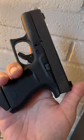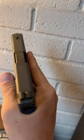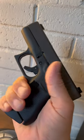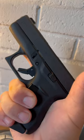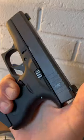And I feel a Glock 380 of this size is a lot more flatter shooter. Not as snappy, as a lot of people like to say, like a Ruger LCP. I just feel, plus Glock fanboy, so I just feel this is a perfect little everyday carry, especially for going out and walking your dog.